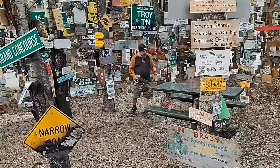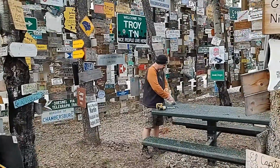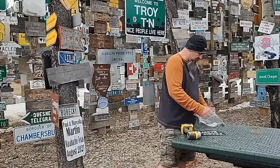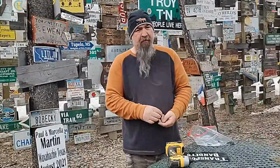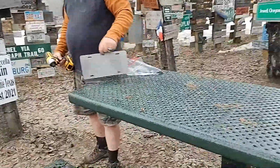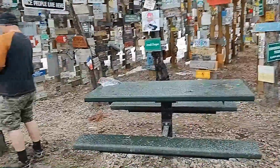So we are putting it up on the tree right here at the picnic table at the Watson Lake Signpost Forest. We're going to put it actually on a piece of the forest. Yeah, so if you guys come over to this picnic table, you can have lunch with the Transport Bandits. There's the picnic table. I don't know if we'll ever find it again.